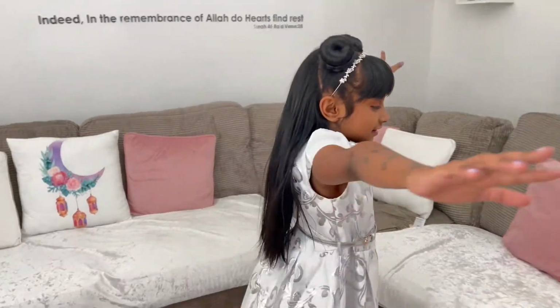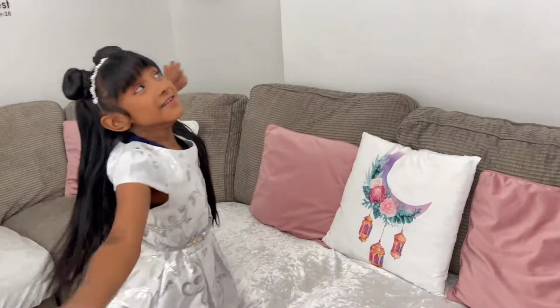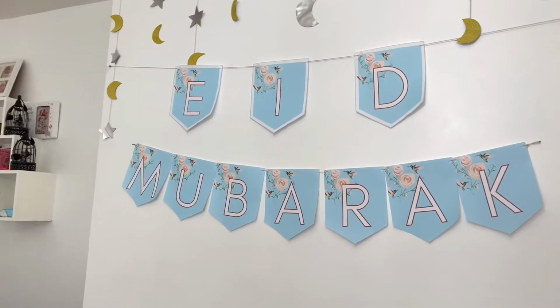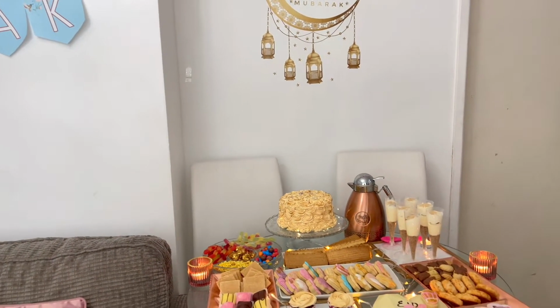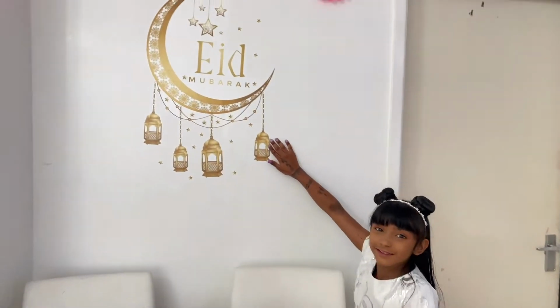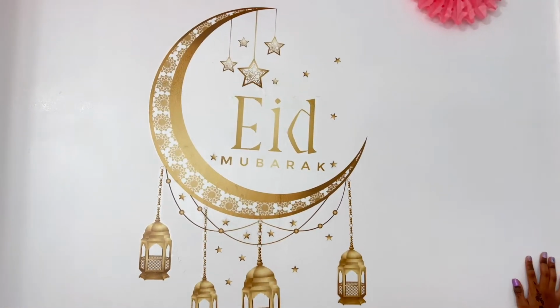So guys, I'm going to show you the decorations. This is actually blue. And the pillows and Eid Al-Fitr. Stickers on the walls. We did the stickers this time. A lovely moon.